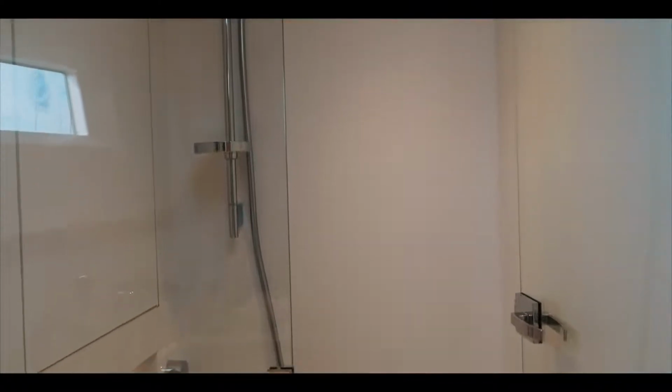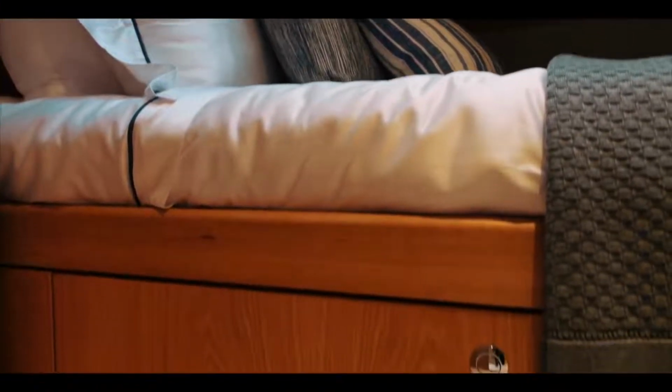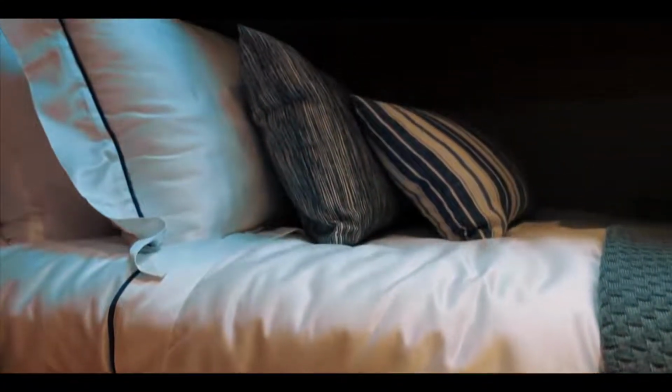Now, leaving the shower stall, we are going to move across the hallway to the Pullman berths. Again, everything here is absolutely fantastic quality. In other vessels, I have previously found Pullman berths to be slightly dark and oppressive. No such problem here. Everything here is light and spacious. There is ample storage for your gear.